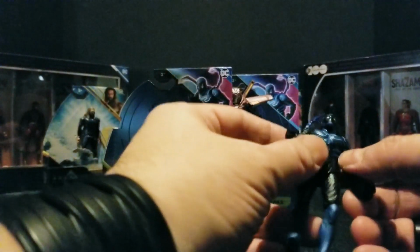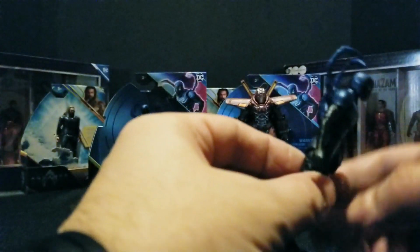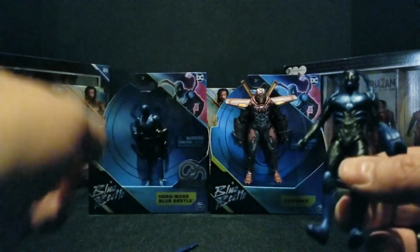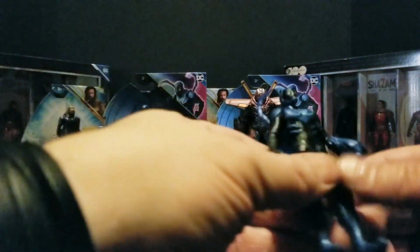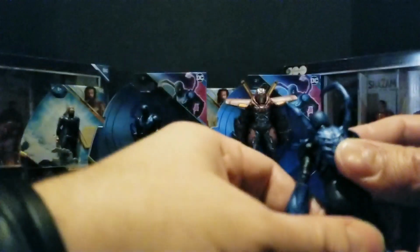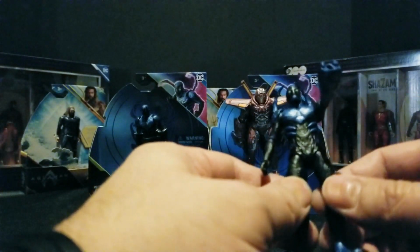Finally free. Okay, and there he is, your Battle Mode Blue Beetle. The sculpting is all the same on this one as it is on the Hero Mode, which you probably expected, except for these two extra little clawed arms. And of course the molded blaster/blade hand. See how that plugs in? Not quite as snug as I would like. I suppose that's to avoid getting that stuck in there and then kids breaking it, trying to get it back out.